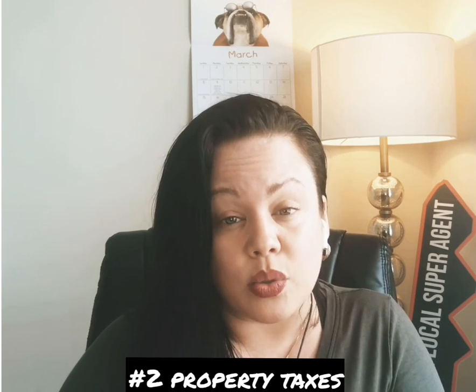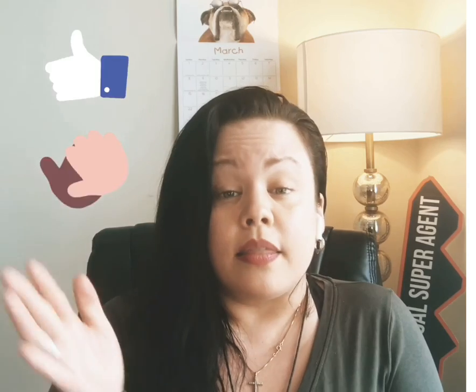Another item that you will be responsible for paying at closing are the property taxes for the time that you lived in the house. Now, if you prepaid the property taxes, that's fine. Then it will be a credit to you at closing. Cha-ching. If you did not pay the property taxes, then it will be a debit to you at closing for the amount of time that you lived in the property, and it will be a debit to the buyer for the amount of time that they are going to live in the property.